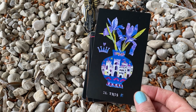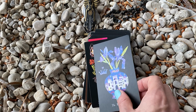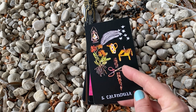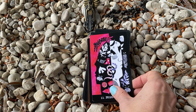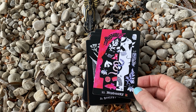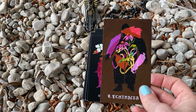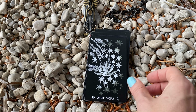Oh, we have the iris I was reading about. Look how beautiful. And that's exactly those same iris flowers in these colors that grow here everywhere. Calendula, I love calendula. Look at this. Cut hair. Mugwort. That's so Picasso, right? Or maybe Miro. Bone set. Echinacea. Dogwood, beautiful. Aloe vera.